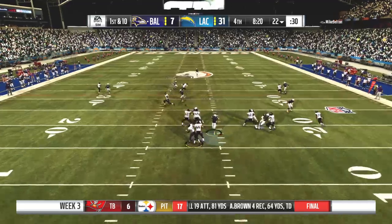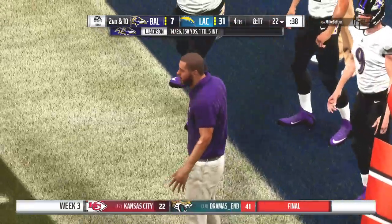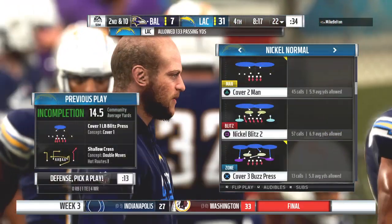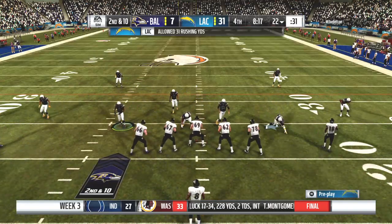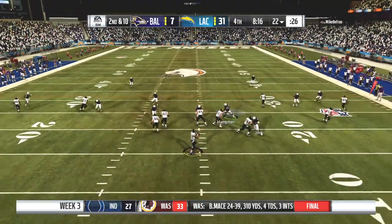They go back to the air here after the INT on the last drive. He couldn't quite hold it. Got hit, ball pops out. Incomplete. Brandon, at least there's one bright side to that incompletion. What's that? It wasn't an interception. Wow, you're a nice guy. That was kind of savage. But correct. No pick, just incomplete that time.